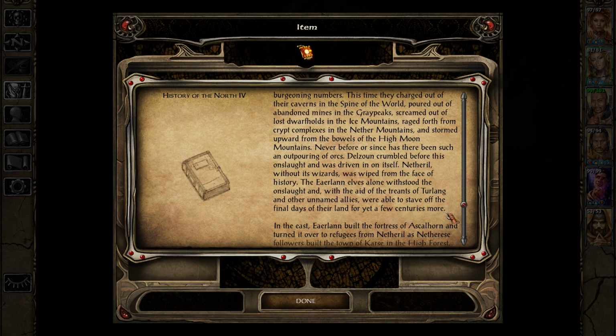The Erlane elves alone withstood the onslaught, and with the aid of the treants of Turlang and other unnamed allies, they were able to stave off the final days of their lands for yet a few centuries more.